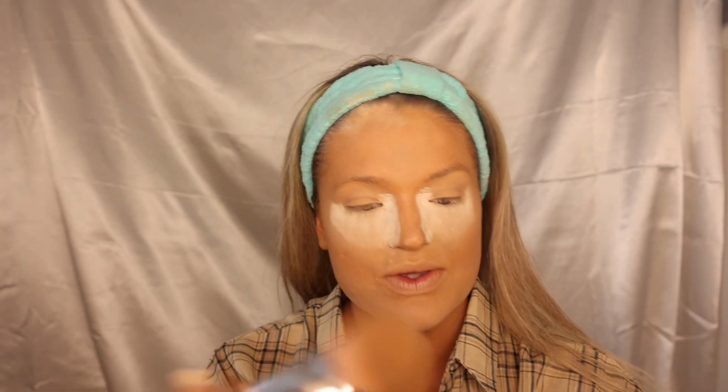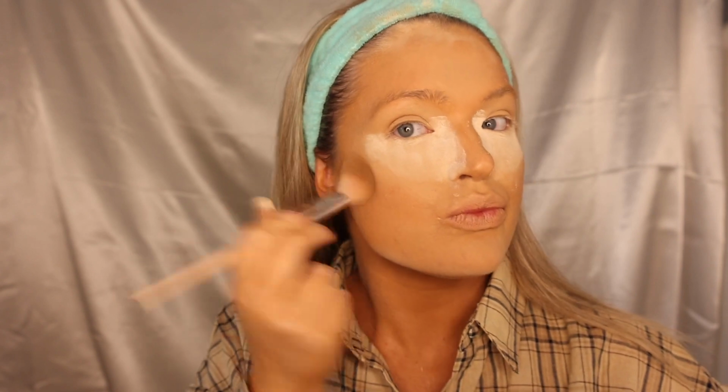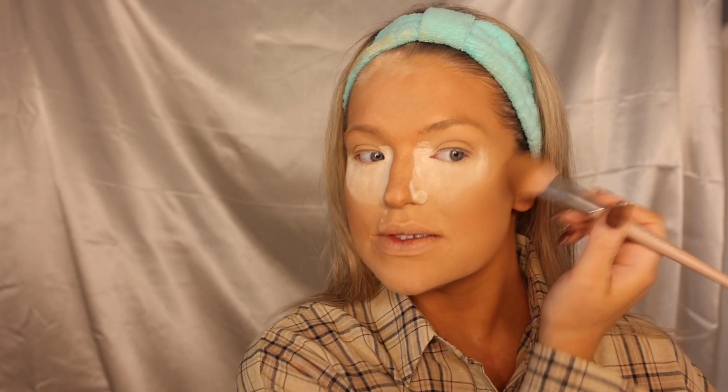All right, so I'm gonna dip into this bronzer with my Fenty Beauty bronzer brush, and we're just gonna top. I feel like nothing's happening. Is there anything happening? I can't tell. I just feel like nothing's coming out. Is anything happening or am I crazy? Okay, after like 5 layers, something's happening.